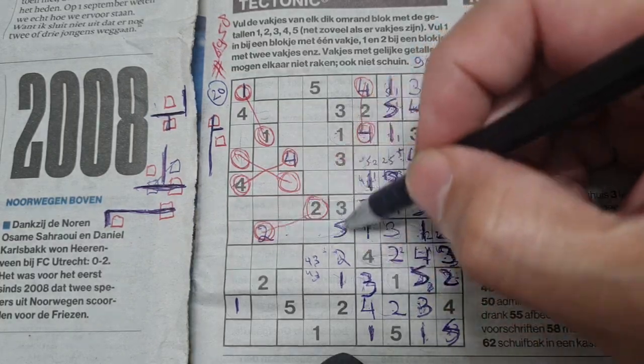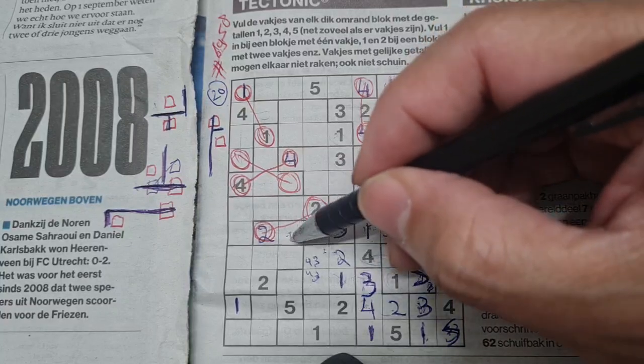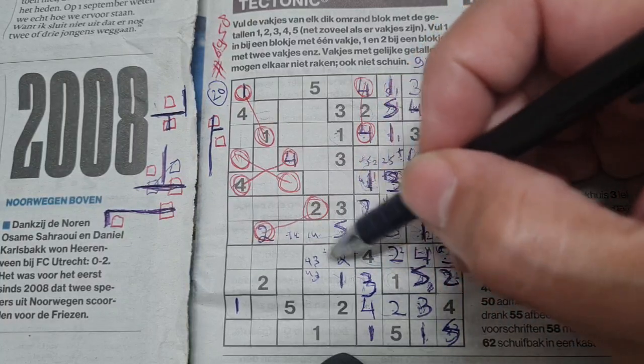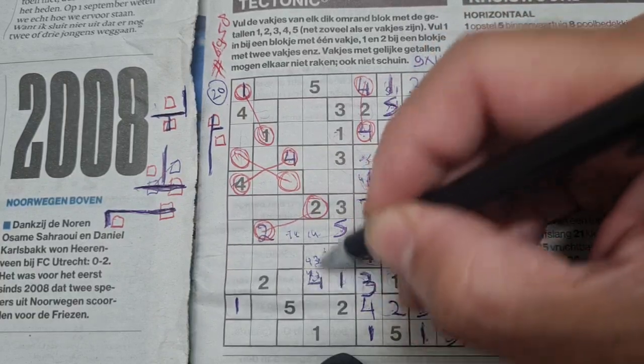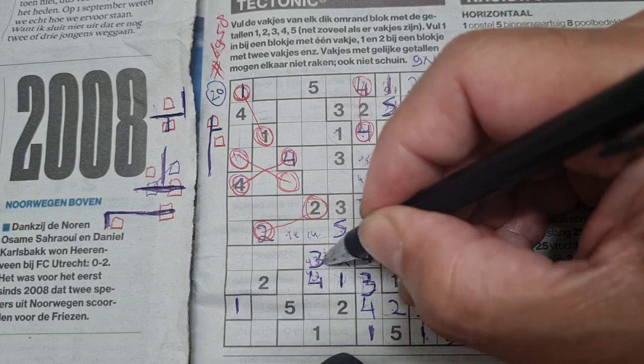2 numbers left in this L-shaped area for numbers 1 and a 4. We have a double 4 here. That means that this box cannot be a 4 anymore. That box should be a 4. And this box should be a 3.